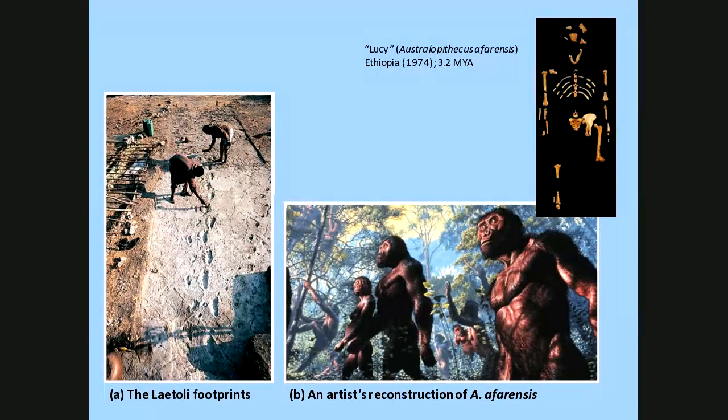This is Lucy. This is her fossil in the upper right, found in Ethiopia in 1974. Lucy lived about 3.2 million years ago. She wasn't an ancestor of humans. There's a picture down below of what we think she might have looked like. But she was a cousin of humans, kind of like a lobe-finned fish, when I told you that coelacanths were related to the line that gave rise to tetrapods, organisms with legs. Lucy was related. She's an Australopithecine.